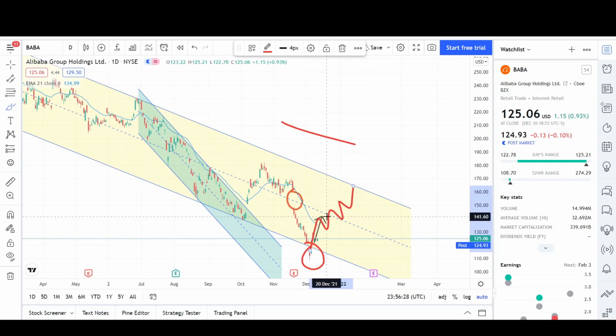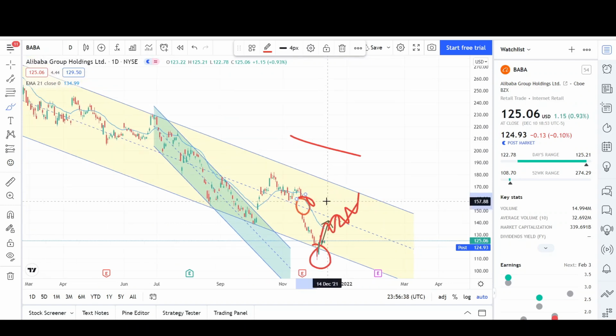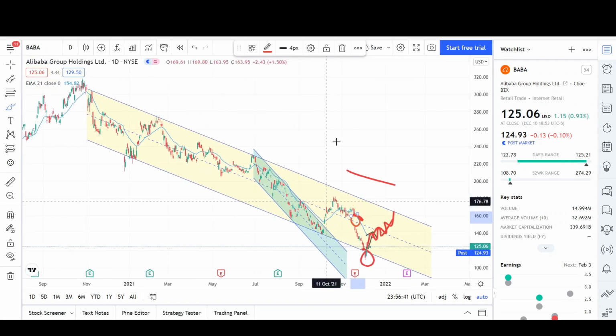maybe back to the 140 level, and from there, if we get some type of support from the EMA, we could continue to trend much higher to fill in these gaps and reach the upper side of the channel. But we've got to wait and see, take it day by day, but I'll give you guys an update in about a week. So let's go and wrap this up on the weekly chart.